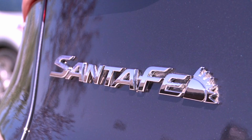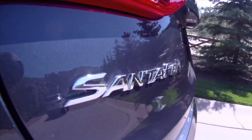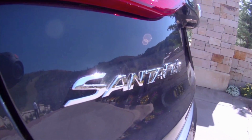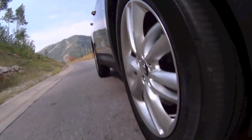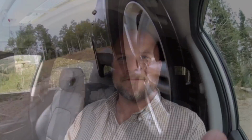For our test drive, we saddled up in a Santa Fe Sport 2.0T with all-wheel drive and tackled some of the mountain roads outside of Park City, which you might recall was one of the host venues for the 2002 Winter Olympic Games. One of the first things we noticed is you really don't miss the 6-cylinder in the short wheelbase Santa Fe Sport. The Turbo 4 is strong and smooth.